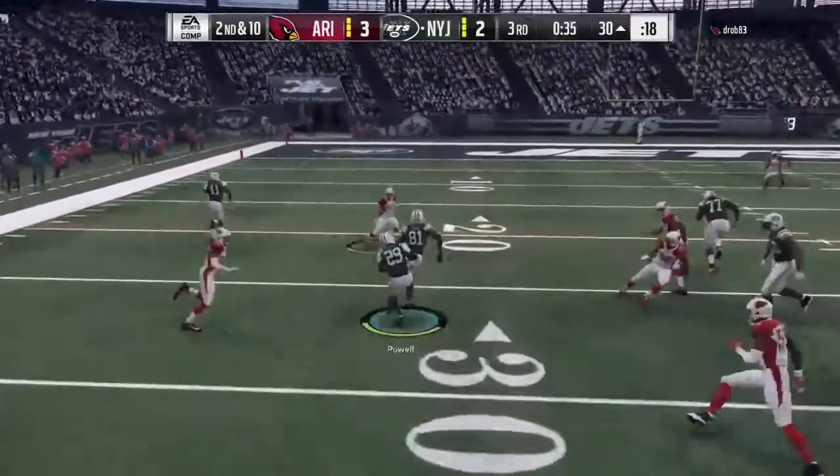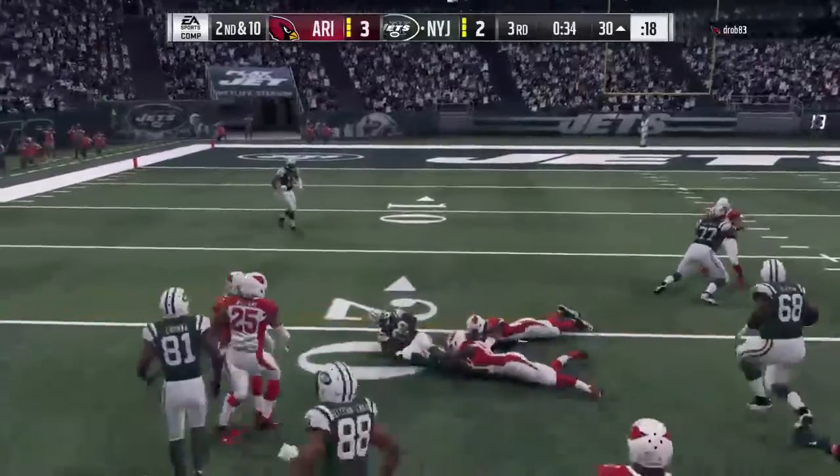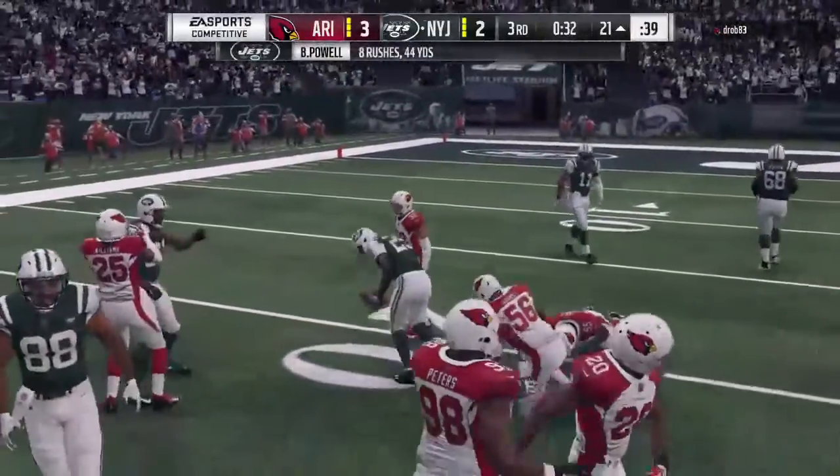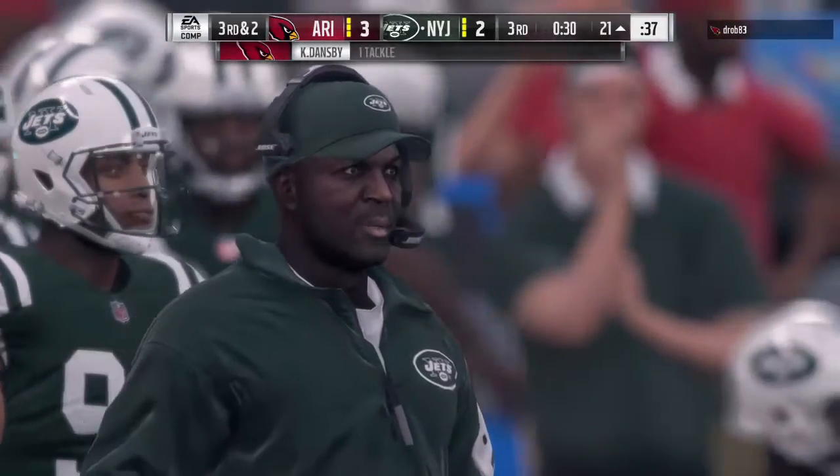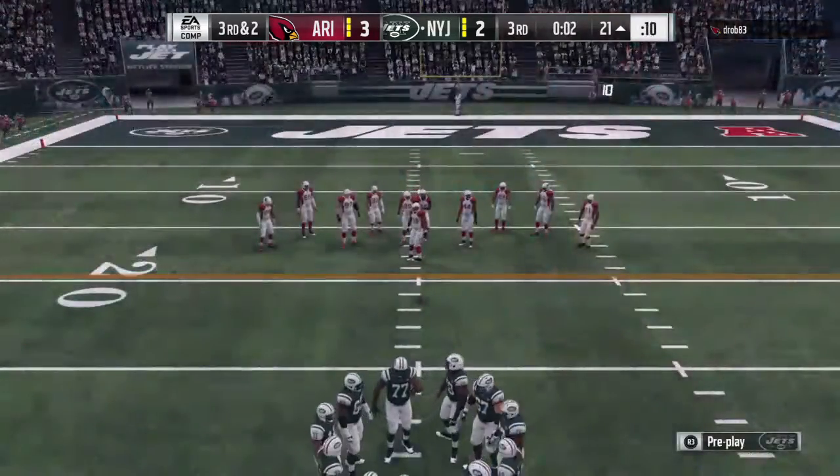They'll run it now out of the gun. And he'll be taken down just shy of the red zone at the 21. They get 9 yards back on the run there, and they're left with a much more makeable 3rd and 2.